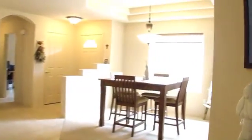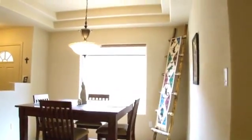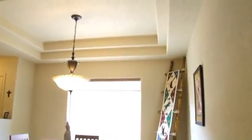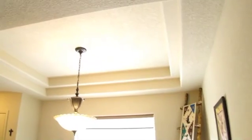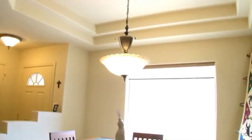The formal dining area just off the entryway and kitchen also has tray ceilings. A custom look to the room while you enjoy your meals. The room also has carpeting instead of tiles on the floor.